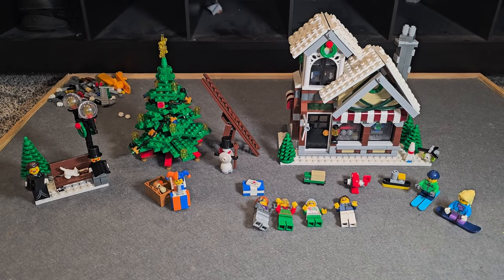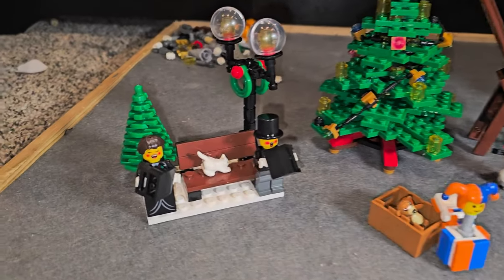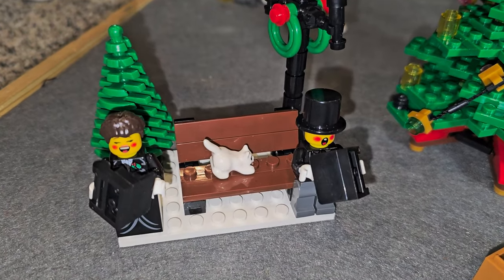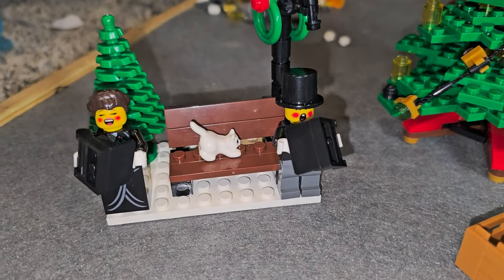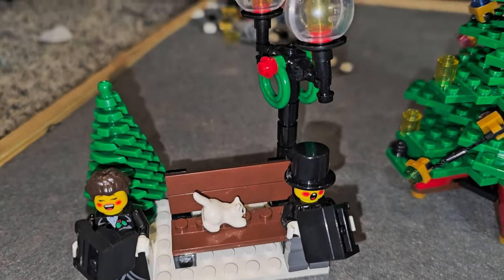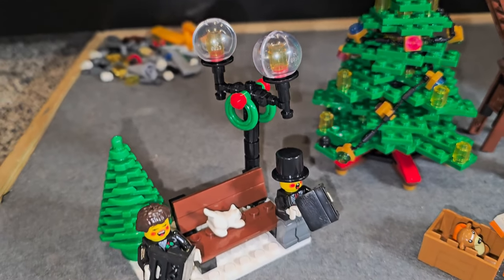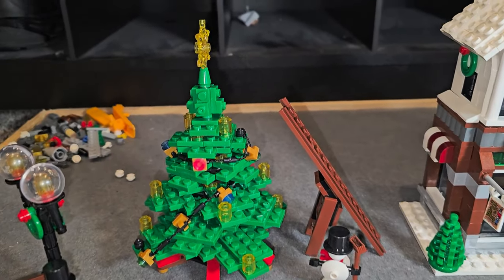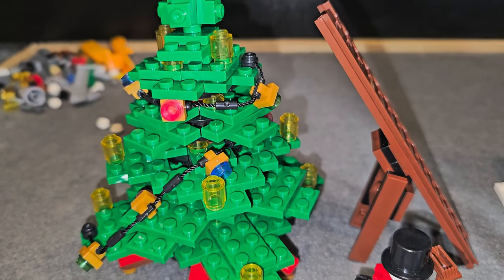Guys, it's all done. Check it out. It's so awesome. So let's start over here. Here's just like a little bench, and there's a little kitty cat on the bench. And then there's two carolers with their little songbooks. And then there's the cool lantern light thing. And then here's the big Christmas tree, the star on top. And look at all the lights and decorations.